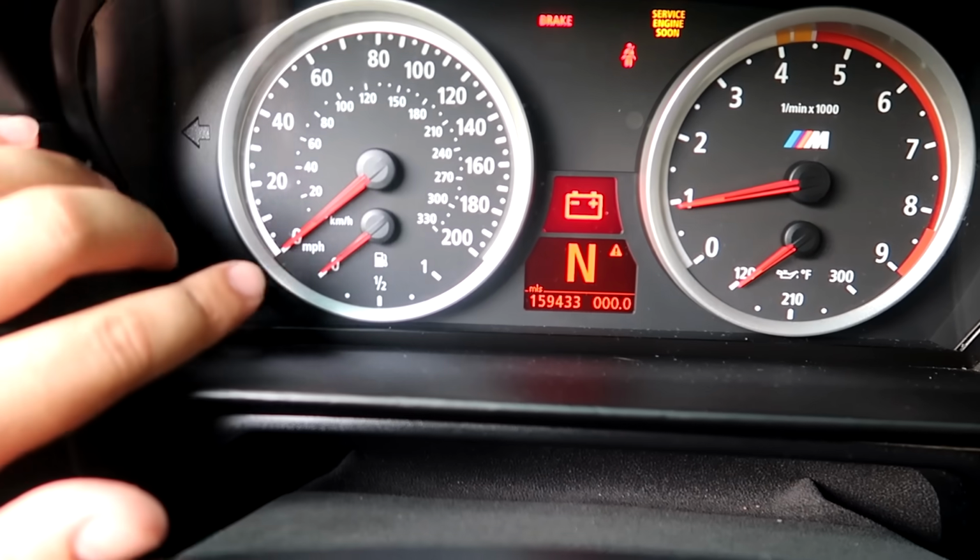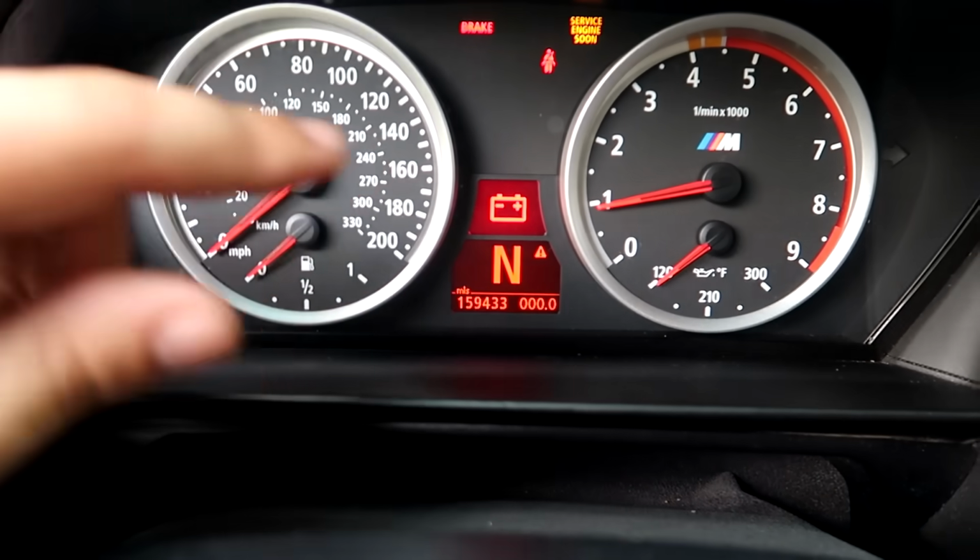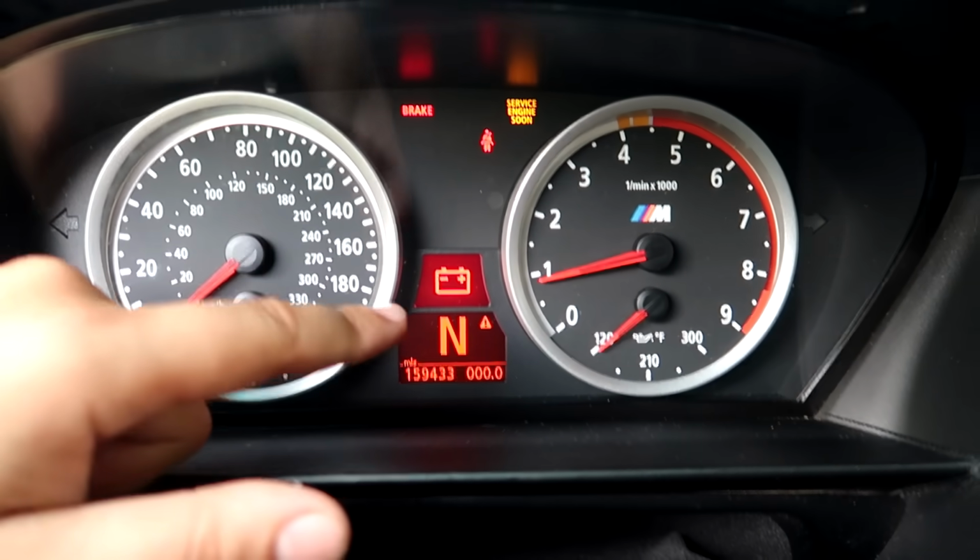Now, one thing I don't like off the bat is this car has very low fuel, and it's telling us we got a battery issue. Great, that's no fun.